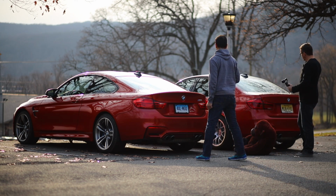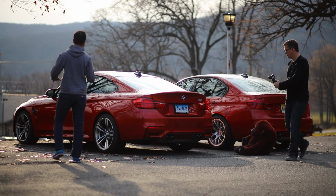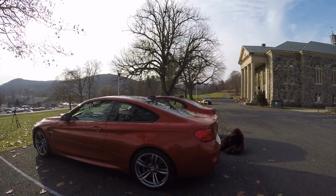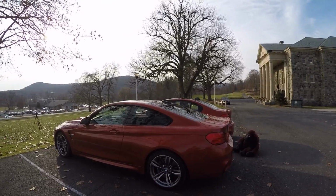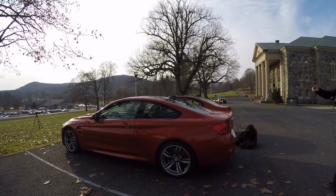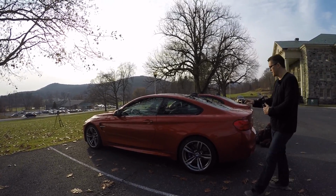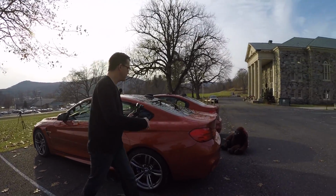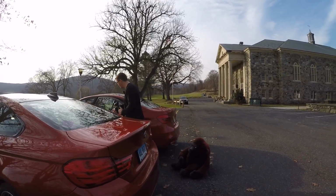Just looking at the vehicle again, the M4, being the two-door it is, the roof definitely has more of a streamlined look to it compared to the greenhouse that is the M3. Yeah. So the M3 is 2 inches higher than the M4, and that's noticeable in the back of the car. When I sit in the rear seat of the M4, my head just touches the ceiling, whereas when I sit in the back seat of the M3, I have no trouble.